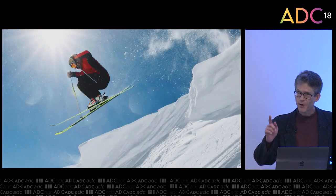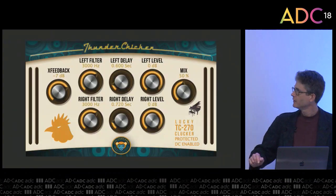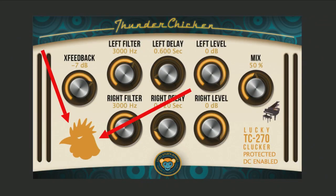Oops, I forgot to tell you something important. Because JUCE is so powerful, you also get to go skiing and play with some of your time. Okay, back to Thunder Chicken. Thunder Chicken has a beautiful user interface. It also has a chicken. That's the most important thing.